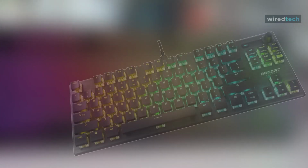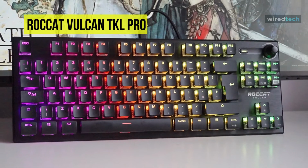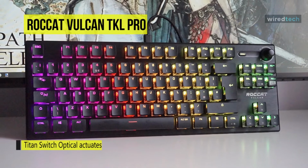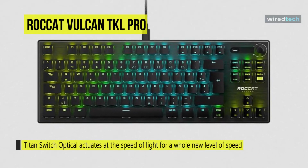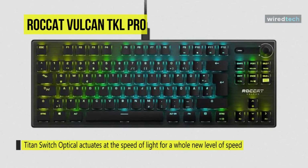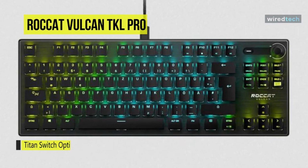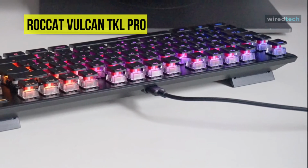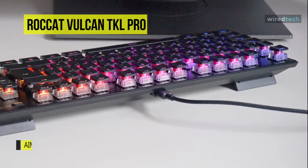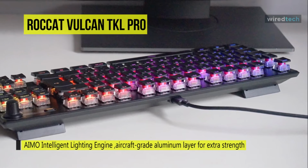ROCCAT Vulcan TKL Pro. The ROCCAT Vulcan TKL Pro is a big-time keyboard in a small body, being ten-keyless. The headline here is ROCCAT's optical switches, which employ light beams to detect a press instead of a mechanical movement. It still has a profoundly satisfying click, but gives ludicrous speed for its response times. It results in a keyboard that's very high-priced considering it's missing a bunch of keys, but it seems like a worthy investment, both as a physical object and in how it performs during games.